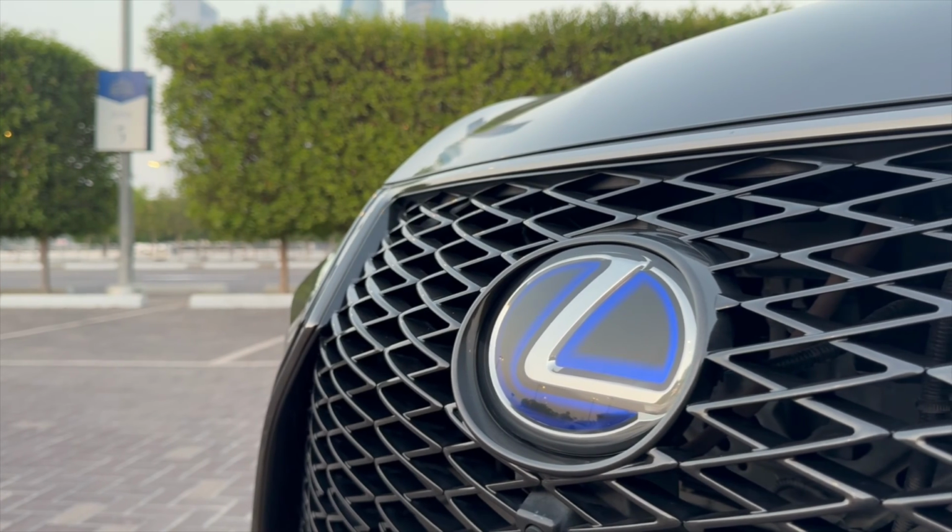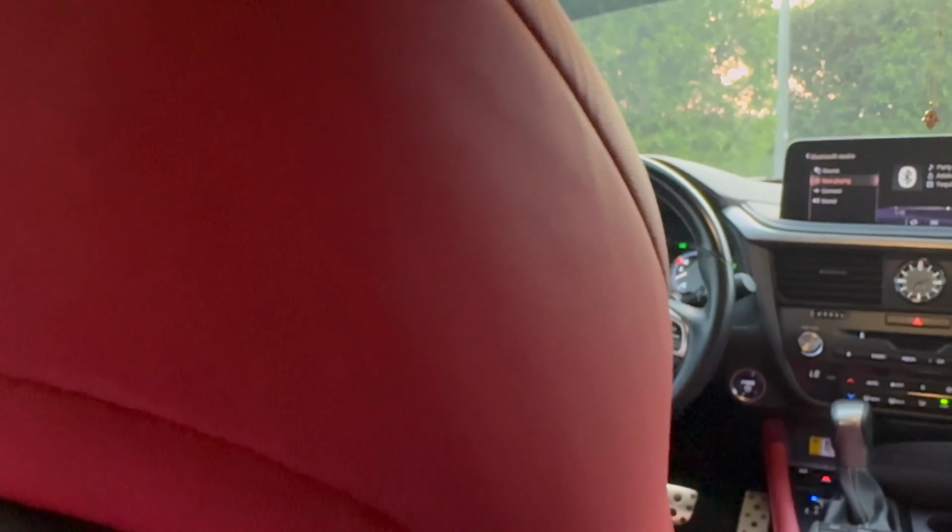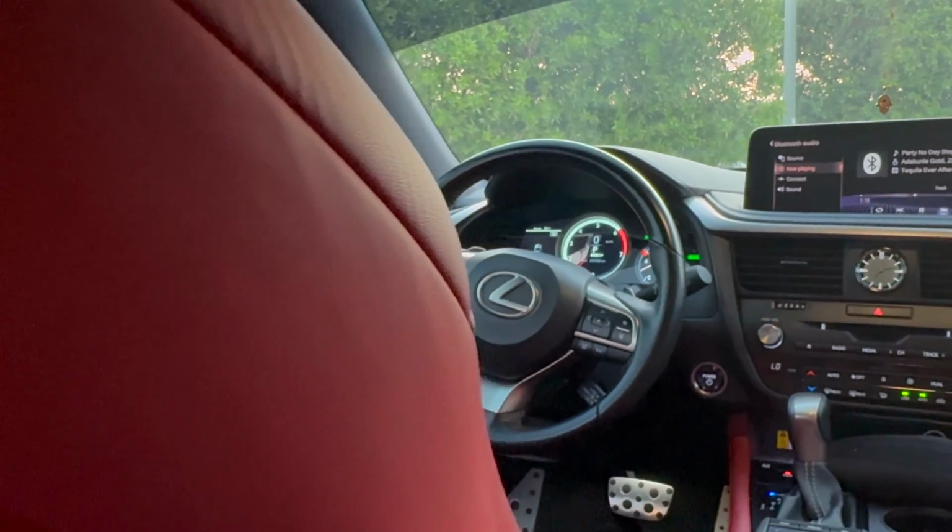And speaking of needs, is safety. Safety is something important required in all cars. And with the RX, peace of mind comes standard. Lexus packs the RX 450 hybrid with their full Safety System Plus 2.0 suite.